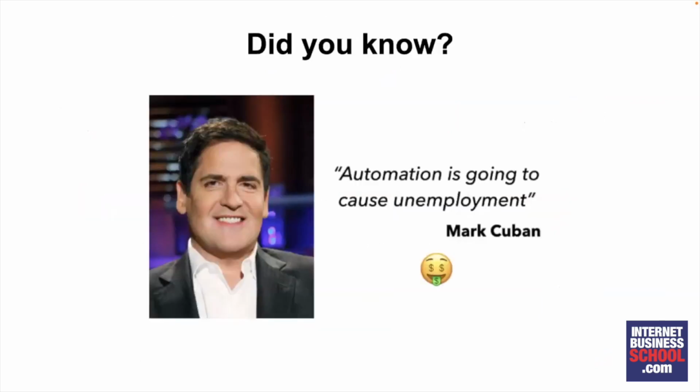Now, some of you may know this guy, Mark Cuban. He's a very famous American entrepreneur and businessman, and he said recently that automation is going to cause unemployment. And we're already seeing that, aren't we? When you go to the shop, to the checkout counter, everybody wants to do self-checkout. And they're reducing the number of manual checkouts where people are actually sitting there and having more self-checkouts. That's a form of automation.